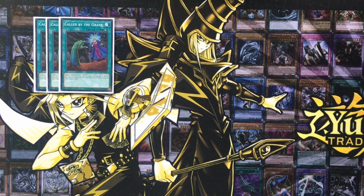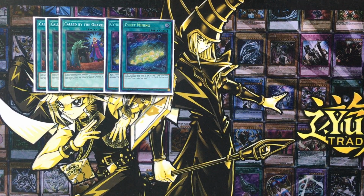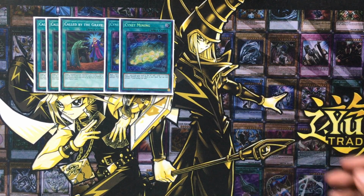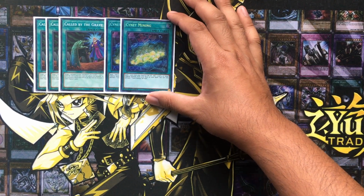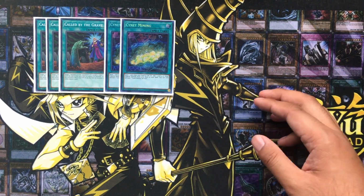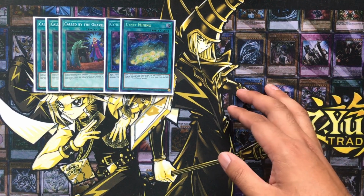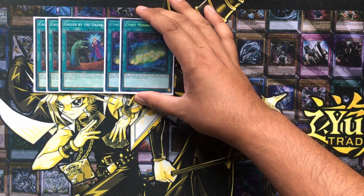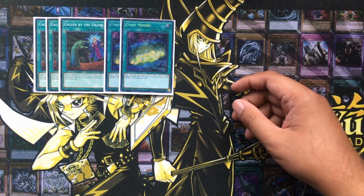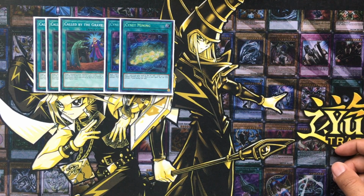Next is a card that I didn't really expect. I did not initially expect to run in this build, Signet Mining. The problem with Signet Mining is that you have to send a card from your hand to the graveyard to search for your Dragonet. However, I did get this comment on my bonus video that I posted this past Wednesday, where I'm running 3 copies of Sage with Eyes of Blue, and the commenter basically said that Sage is very slow. So I decided to cut out 1 copy of Sage and 1 copy of Return of the Dragon Lords and just put in 2 copies of Signet Mining, just so that I'm able to search out for my Dragonet.